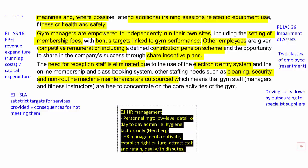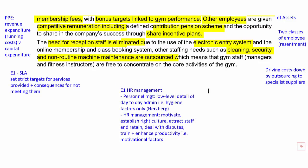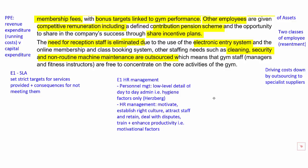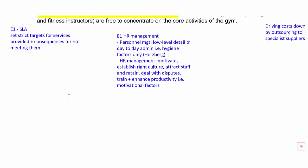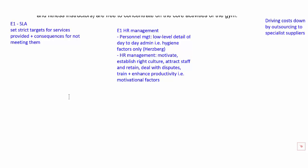There are things that are expected by employees nowadays. And ideally, if you do value your staff and you say that they're a key part of what you do and a key asset, you would move to something more akin to HR management, where you're looking to more powerfully motivate your staff. You want to establish the right culture because you want to attract high quality people and you want them to stay with you, and you want to avoid resentment building up. You want to avoid disputes and you want to keep people in the company for longer. And I don't think it seems that GymFit is doing that, at least with their fitness instructors. And I think they would do well to consider moving to more of an HR management approach.